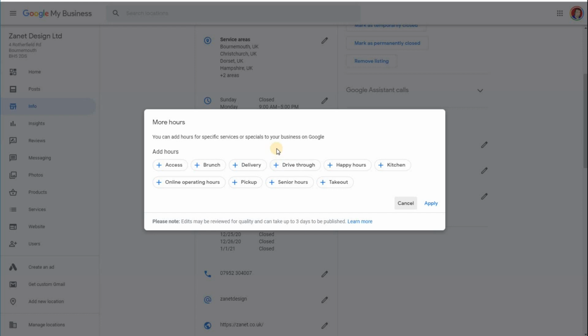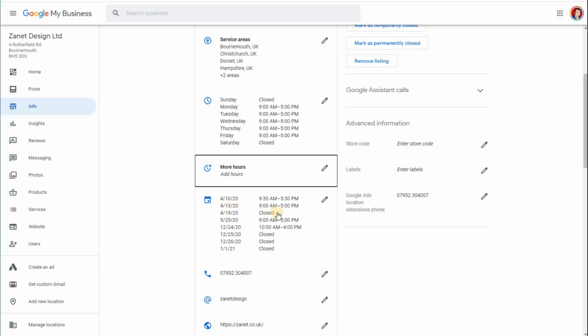Now that's not going to apply to most businesses, but certainly to businesses that operate using perhaps food or deliveries of some sort. These are going to be important attributes or to do with hours. And then you've got holiday hours as well. But most importantly, if you keep these updated, particularly the holiday ones, you'll notice there's a new experiment, a new test that's being done by Google.